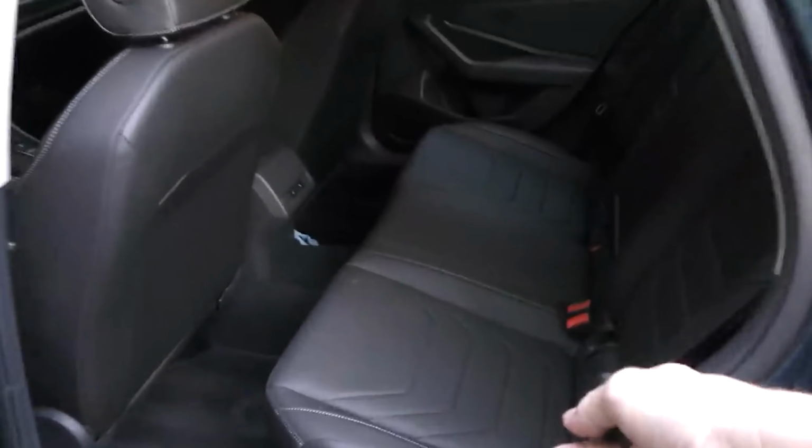Nice deep trunk, no arguing. A lot of room in this car. It's got a big trunk. We'll check the back seat. Got some decent room in the back seat. I fit in quite well. A lot of room, it's comfy. You can squeeze a third passenger in.